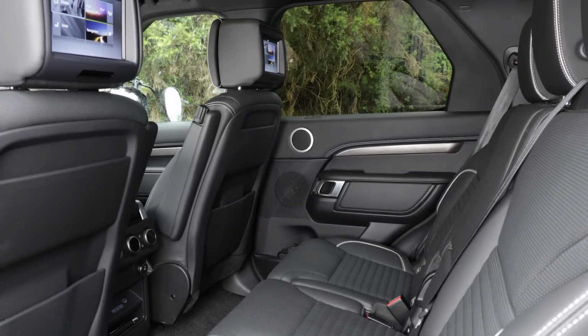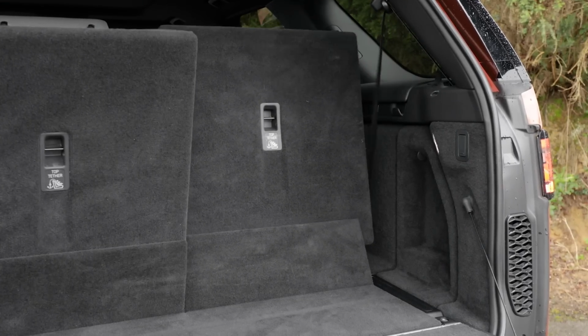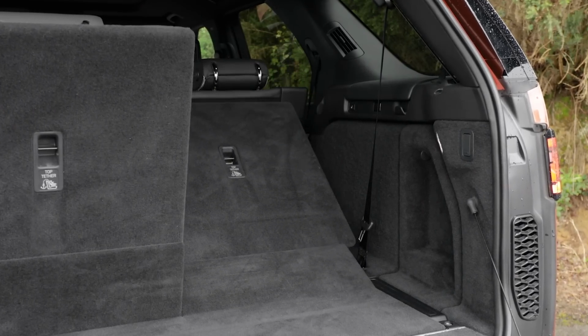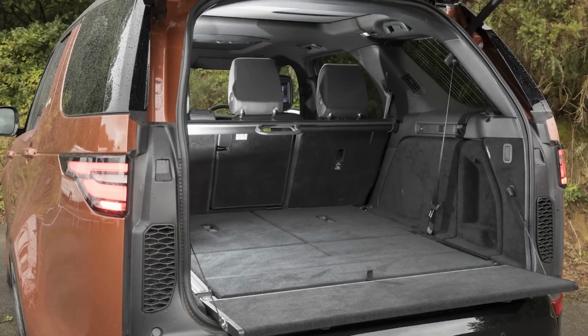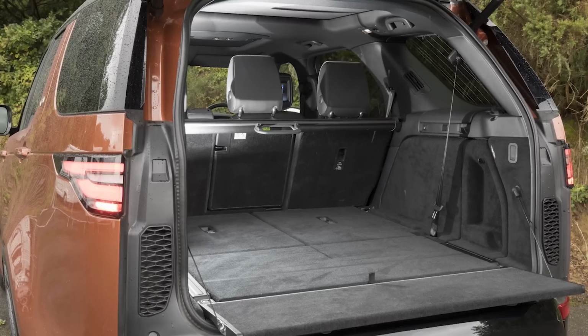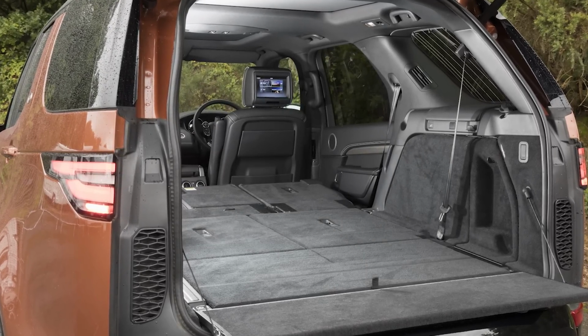There's plenty of room for adults in all 3 rows of the 7-seat cabin. Powered folding for the 3rd row is standard on HSE and HSE Luxury models to quickly extend the boot space. With seats 6 and 7 stowed, there's lots of luggage room. Fold the middle row as well, and the space is absolutely huge.